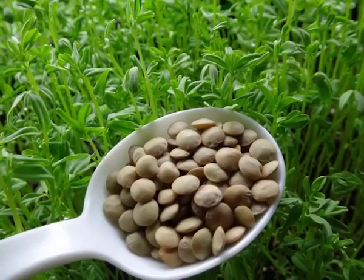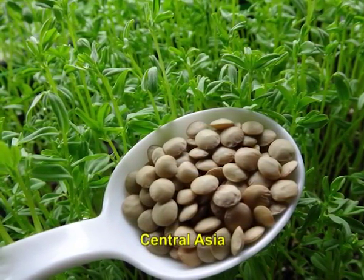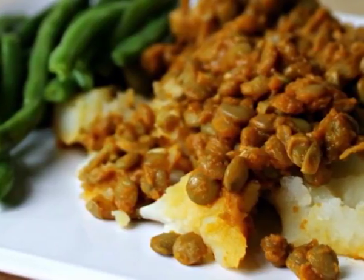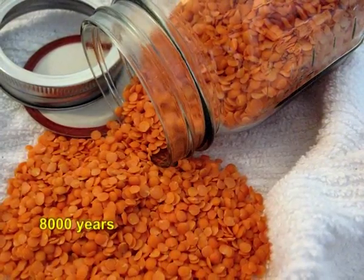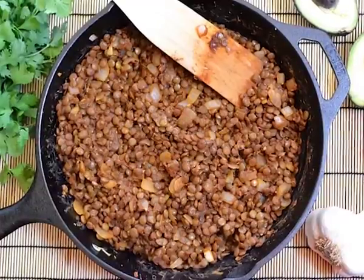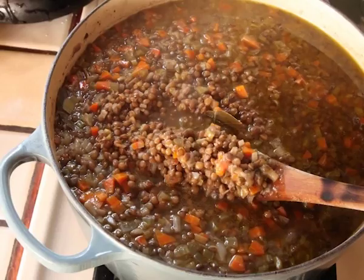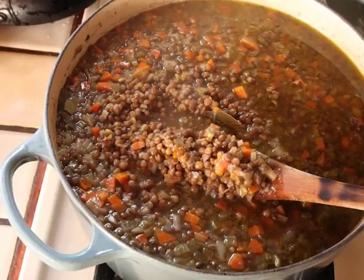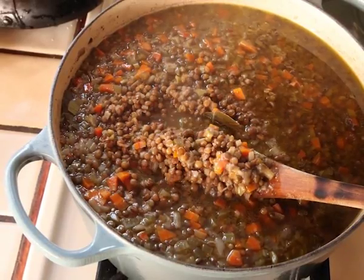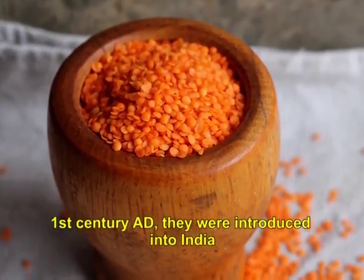Origin. Lentils are believed to have originated in Central Asia, having been consumed since prehistoric times. They are one of the first foods to have ever been cultivated. Lentil seeds dating back 8,000 years have been found at archaeological sites in the Middle East. For millennia, lentils have traditionally been eaten with barley and wheat, three foodstuffs that originated in the same regions and spread throughout Africa and Europe during similar migrations and explorations of cultural tribes. Before the 1st century AD, they were introduced to India.